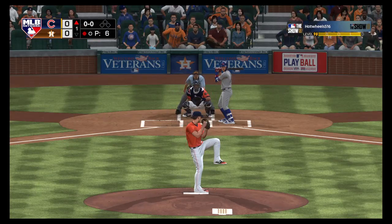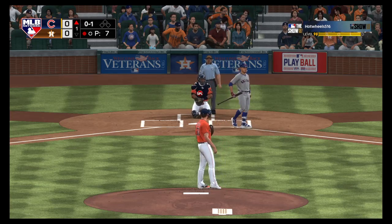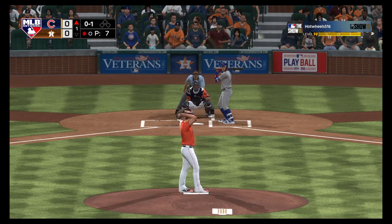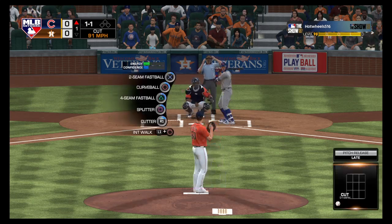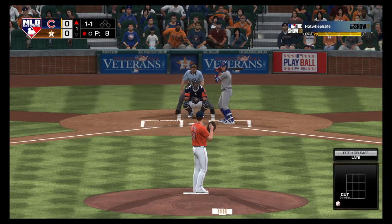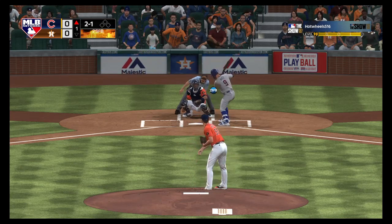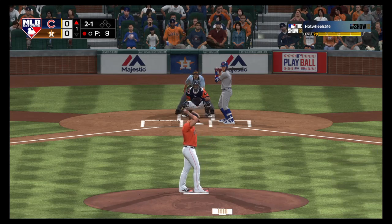Here comes the first pitch. High and deep down the left field line. And that will end up a foul ball. The windup and the 0-1. Off the plate, 1 ball, 1 strike. 2 balls and a strike to Javi Baez. In prior outings against Charlie Morton, he's 0 for 4.